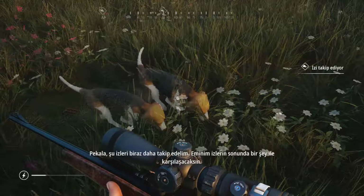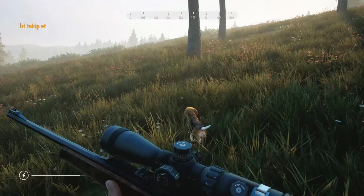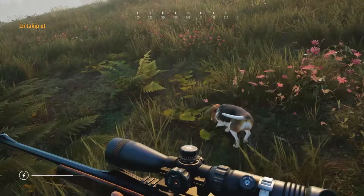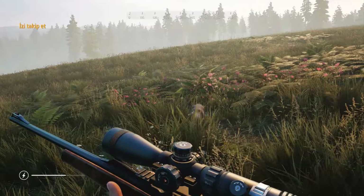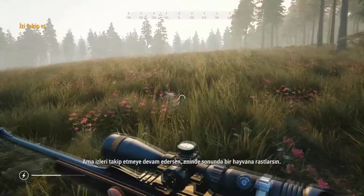Okay, let's keep following this trail for a bit. I'm sure you'll run into something eventually. Hunting can be a slow game. You need to have nerves of steel and an incredible amount of patience. If you keep following the tracks, though, you're bound to run into an animal eventually.